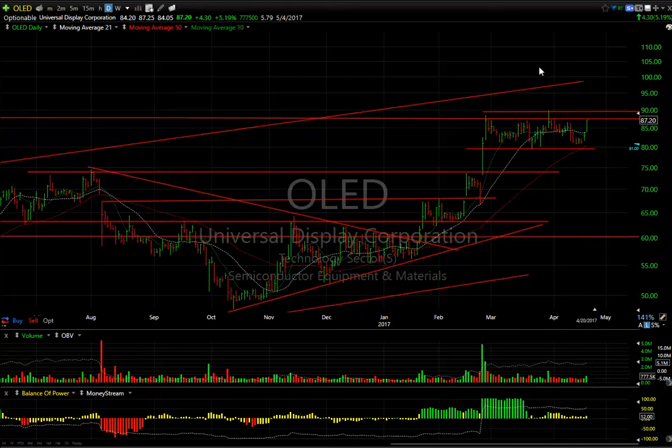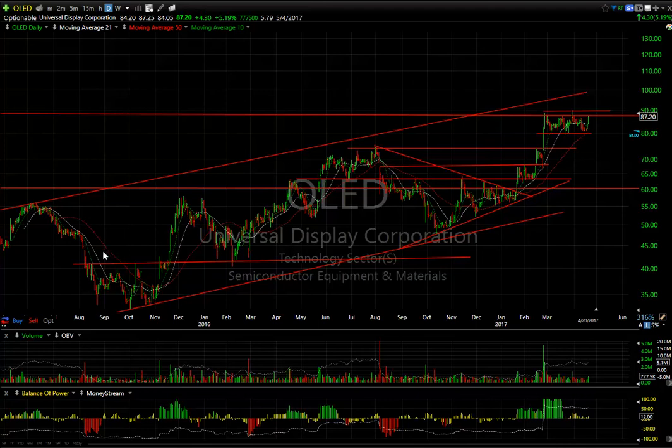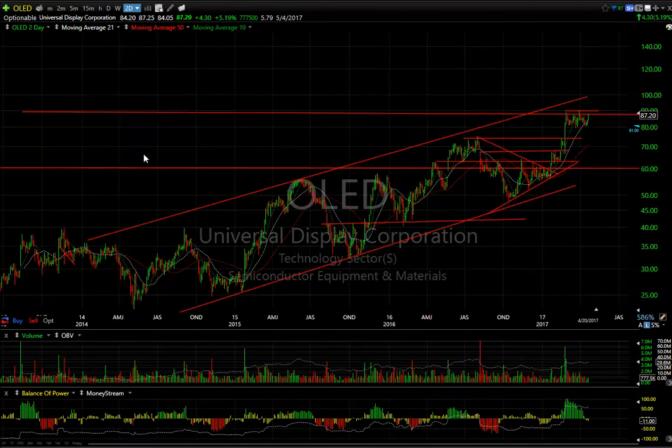OLED popped 4.30 or 5.2% and has about 5 3/4 days, 5.8 days to cover. You can see it's at resistance, but looking at this as an angle of ascent, I think the stock has the energy and makeup to do a run that could take this all the way up to near $100 at some point.